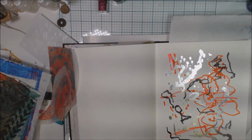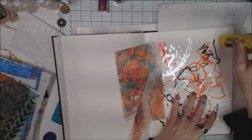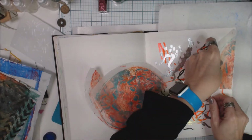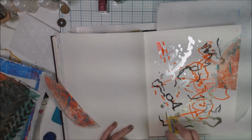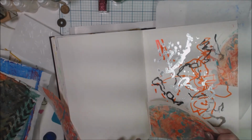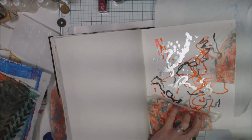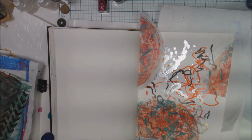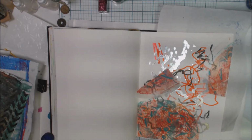I've got some collage papers. These are just things that I had. I think it's deli paper that I gel printed, and I'm going to glue some of those down, get some collage on top of my scribbles on the page. And it just started out with some paint pens and scribbles and, just getting it out, getting it started.